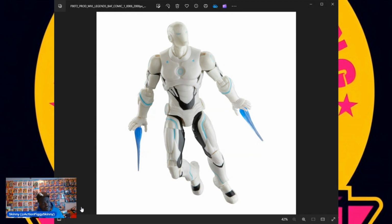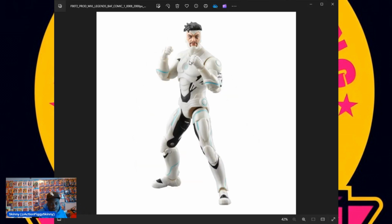Superior Iron Man, which, I like the coloring. I like the off-white with the blues. It looks dope. But they also gave you the alternate head, I believe. Did they do that? Hold on. Yeah, they gave you the alternate head. Yeah, I mean, which is like, okay. Right? Tony looking a little evil. I'm with it. I'm down.